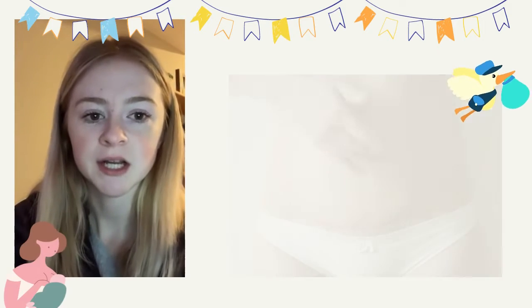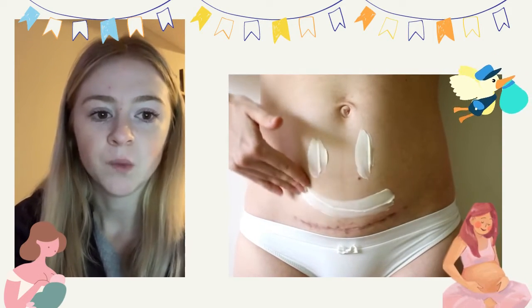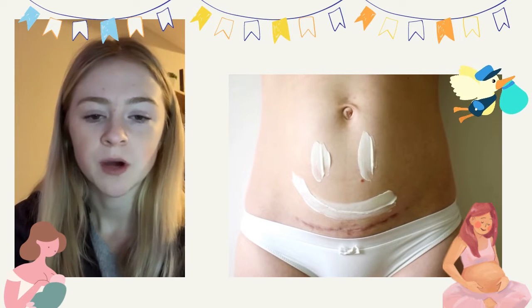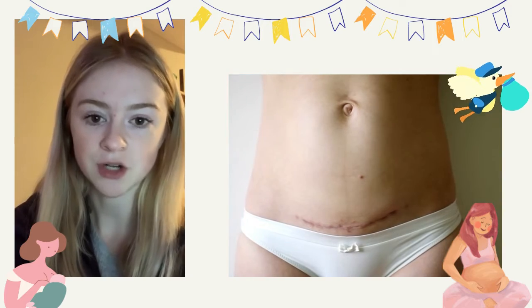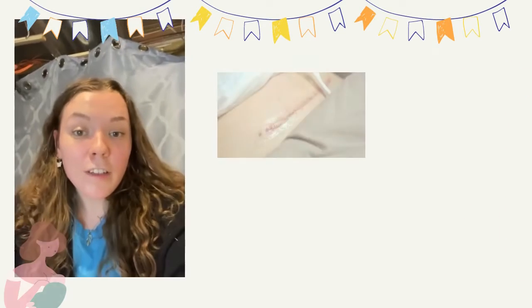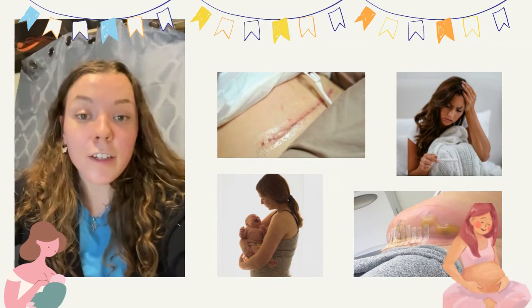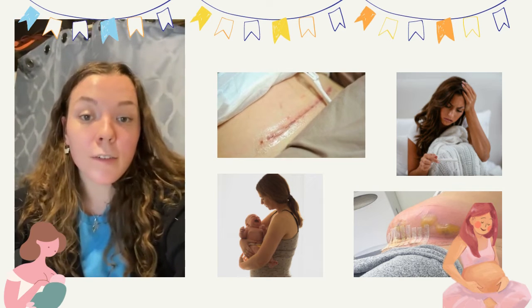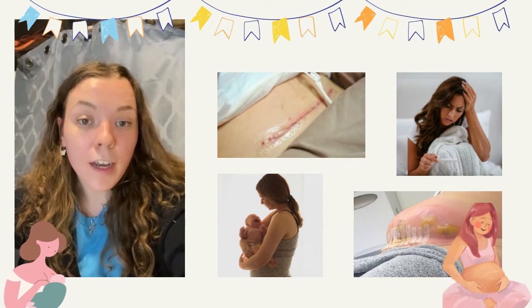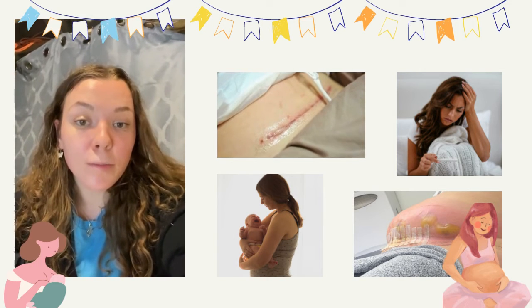For incision care, you are to change the dressing every day. You can wash it with warm water, soapy water, and pat it dry. It is important that the area is kept clean and dry. Some interventions to promote the healing of mom's new cesarean incision site are going to include regular assessments of the site, monitoring for any signs of infection like warm to touch, redness, tenderness, inflammation, any oozing from the incision site.